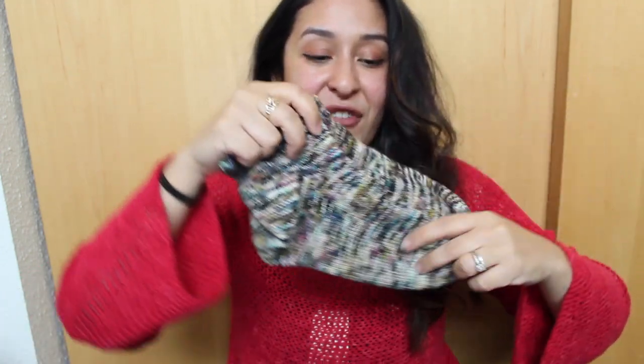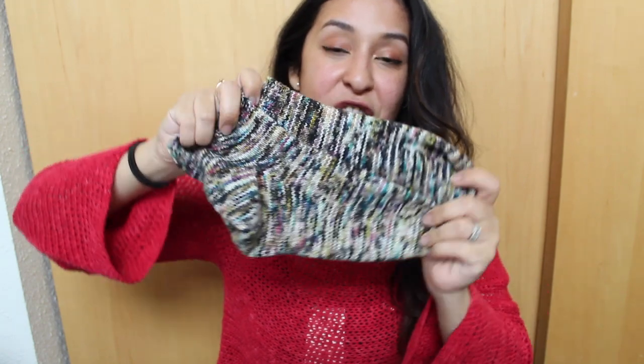All right, next up I have another pair of socks for me. This yarn I picked up in Santa Cruz. We had a work retreat and I was able to run and escape to the yarn shop. So if you want to see that video, I also have it linked here. But this is a modified ankle version of the Rhinebeck Roomies. And this is my favorite pair of socks that I've made so far to date.